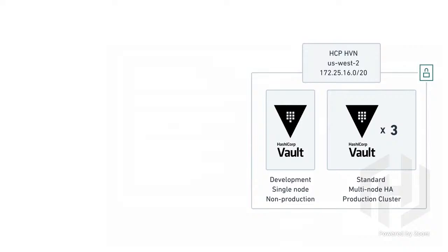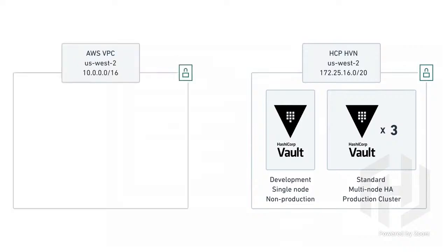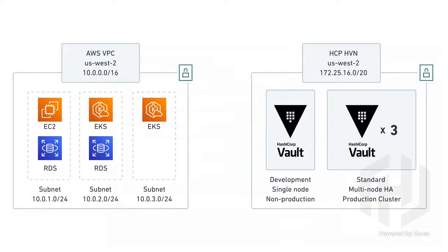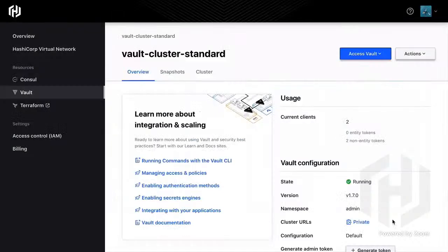But say you wanted to securely access these managed instances of Vault from your AWS VPC. In your AWS environment, you likely have EC2 instances, you probably have Kubernetes, you probably have database instances, and you're probably using subnetting and all the recommended stuff. The way we establish this secure connection between these two networks is via VPC peering. What's so great about this is that you get a fully managed instance of Vault directly connected to your private AWS environment. So let's jump back to the HCP console and actually set this up and test it out via a couple demos.